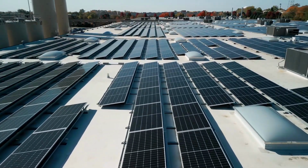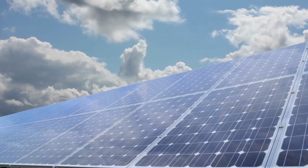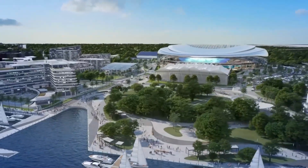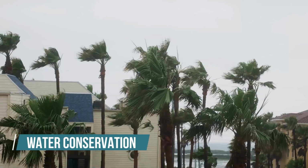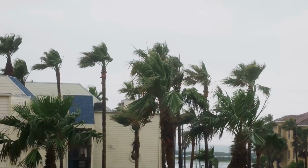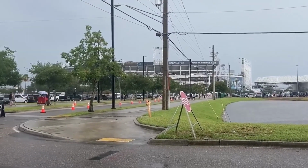Solar panels. That Florida sun, instead of just torching fans, will actually help the stadium reduce energy costs and its carbon footprint. Talking about turning a problem into a solution. 2. Water conservation. Fun fact: Florida gets a ton of rain, but also has droughts and water shortages. So when you're building a state-of-the-art stadium, every drop matters.